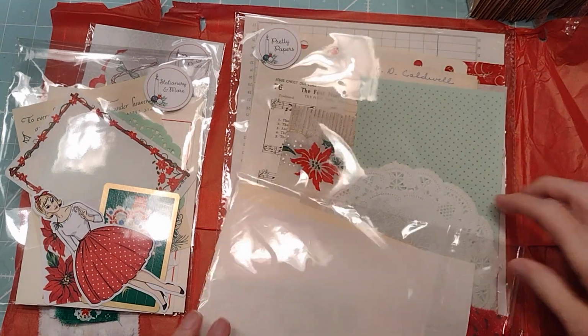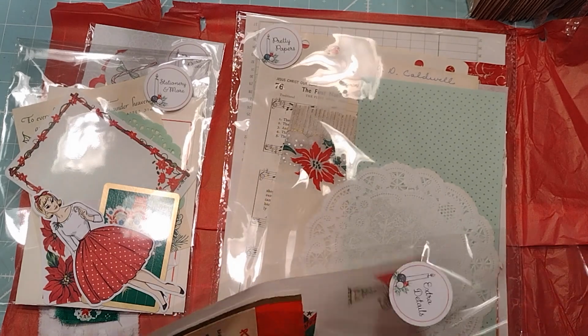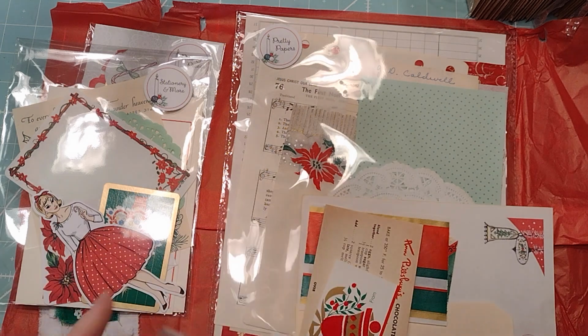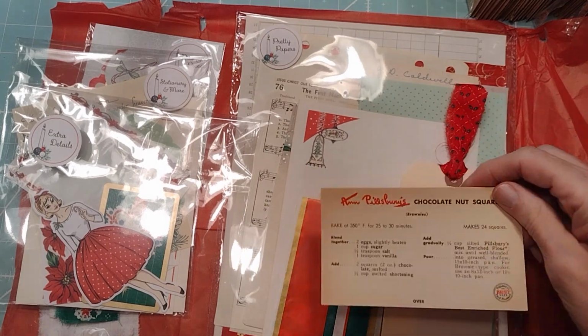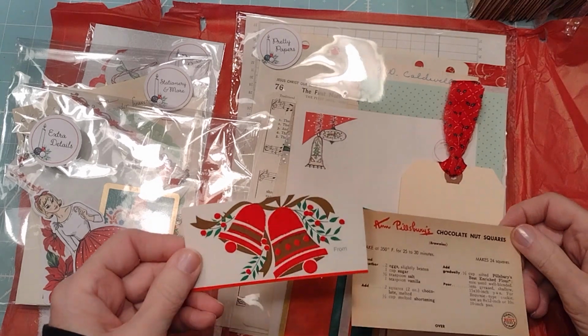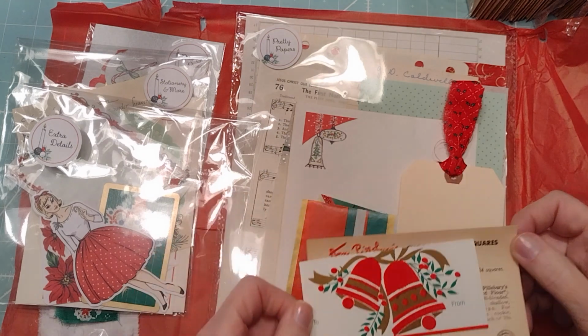Here's another one. And sometimes, if there's something I really like, I'll scan it in on my computer. Like, this would be fun to have more than just one, if you wanted to make some books or journals. That's really pretty.